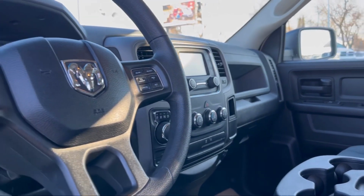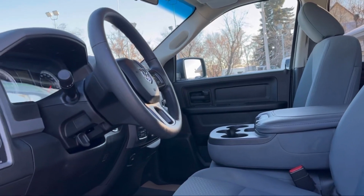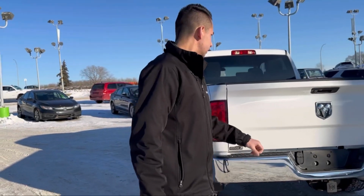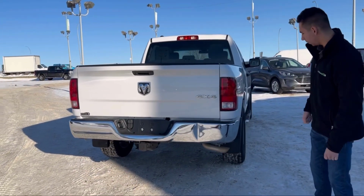Has kind of bare bone options. Got air conditioning, tilt, cruise, power windows, power options, backup camera, Bluetooth and all that stuff too. So some options there, but like guys, this truck is here to save you money. Chrome bumpers. 6.5 foot box, as I mentioned, tow package, 4 flat wiring, 7-pin as well.